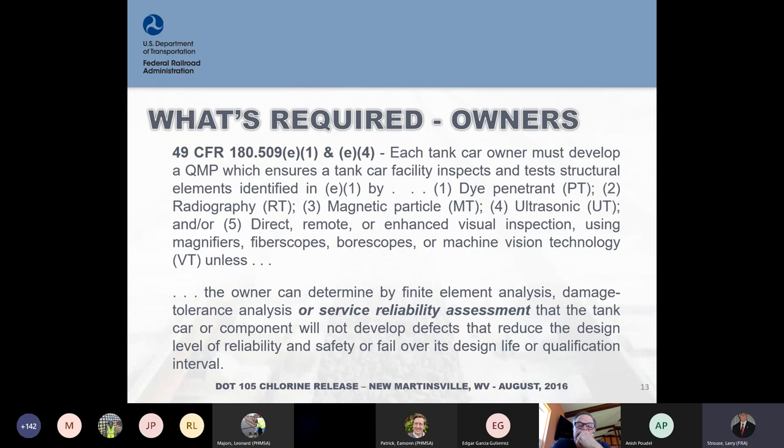Here are some examples from CFR 180.509 E1 and E4. They talk about how each tank car owner must develop a QMP, qualification and maintenance program, which ensures a tank car facility inspects and tests the structural elements identified in E1 by either dye penetrant, radiography, magnetic particle, ultrasonic, and/or direct remote or enhanced visual inspection using magnifiers, fiber scopes, bore scopes, or machine vision technology.